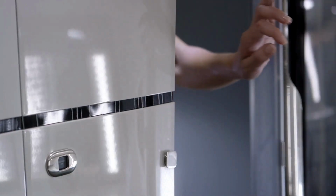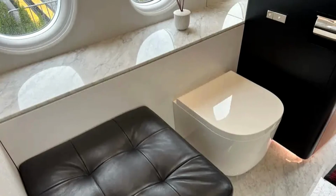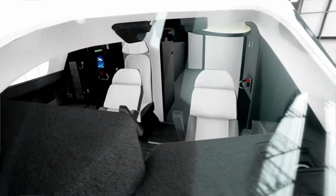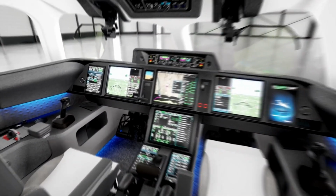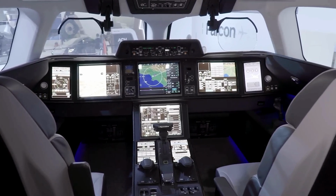Again, the toilet is made to look like a bathroom in a house, right down to the hanging toilet that makes it easier to clean. Cockpit. The cockpit is a model of how to use optimal design and cutting-edge technology to make flying safer and more effective. As soon as you walk into the flight deck, you'll notice how well thought out the plan is. It was made to provide exceptional working conditions for pilots.